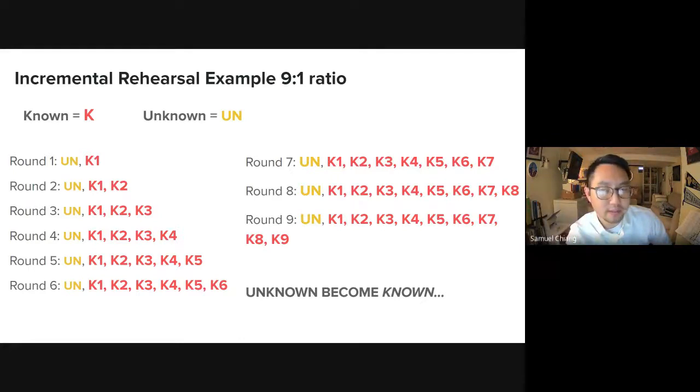But between that, they also have the known cards. So there's a little bit of what neuroscientists like to call interleaving, where you're taking some old concepts and a new concept, and you're mixing it up and spacing it out. That forces the brain to go back and forth, back and forth. And that back and forth between what you know and what you don't know, new concepts and old concepts, is a very good way to learn new things. So just keep that in mind. This is a 9-to-1 ratio because by the 9th round, you'll see the unknown and then the 9 knowns.